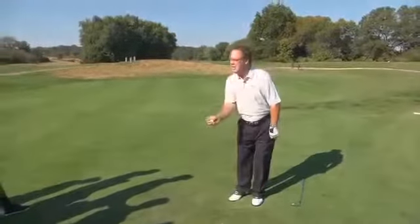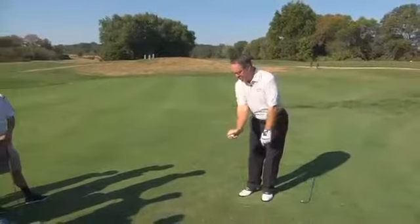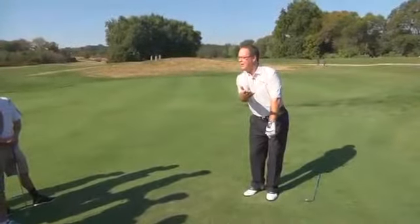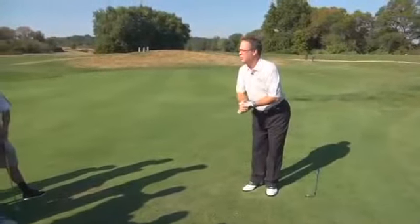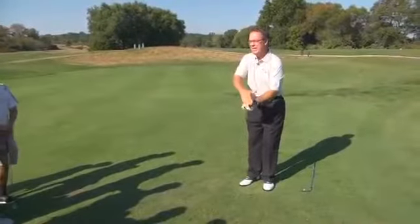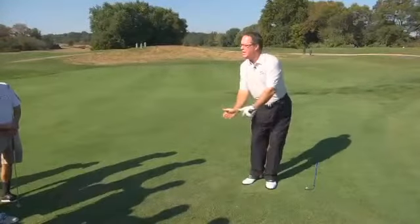If I get wristy and my palm faces the sky, you'll see the ball pop up in the air with no roll. That's not a chip shot. A chip shot must roll. So to make that happen, the left hand has to stay solid, the right palm has to face the ground.